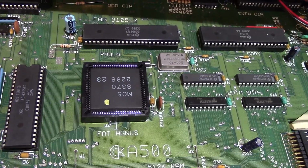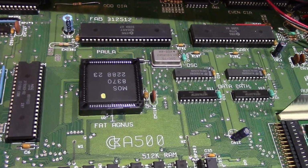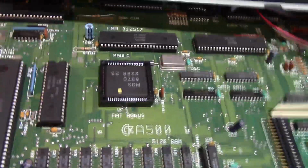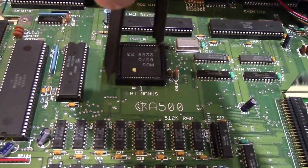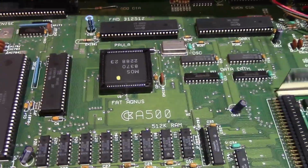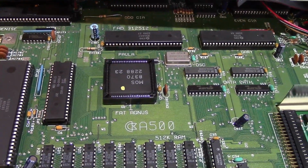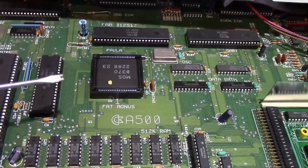So this is the original 8370 Agnus chip that's in here right now, and I'm just going to use my little tool, which is this little guy right here, to get down in there and just pull her straight up and pop it out. Now you want to be careful removing your Agnus, and you don't want to bend any pins or break the thing, so don't use a screwdriver to pry it up.